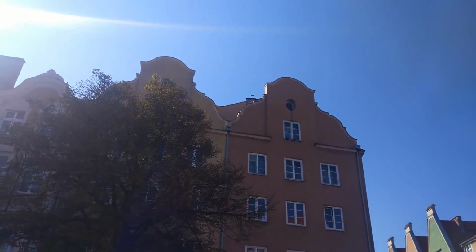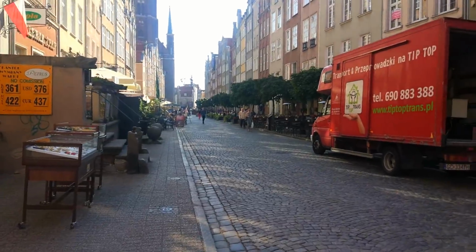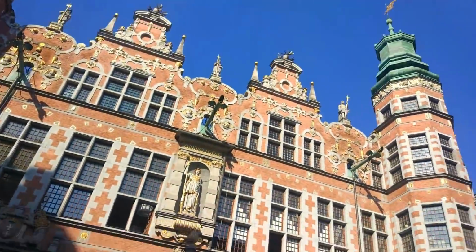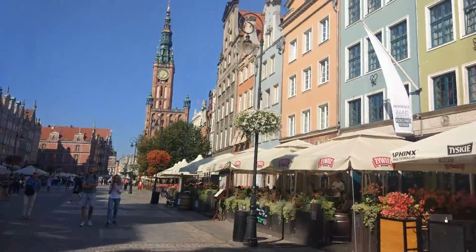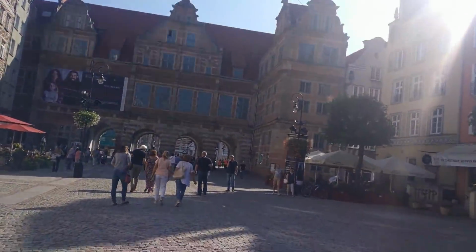Then along I go to Gdansk Old Town, and this is what Gdansk Old Town looks like. It's all very old looking. There's lots and lots of tourists about, because this is the area all of the tourists go to. There's lots of people giving guided tours to the tourists, and it's a very nice old town. It's all very old fashioned looking, a very typical old town.